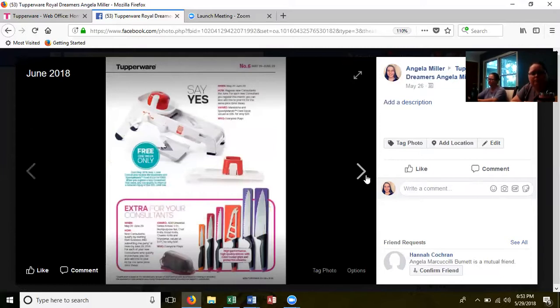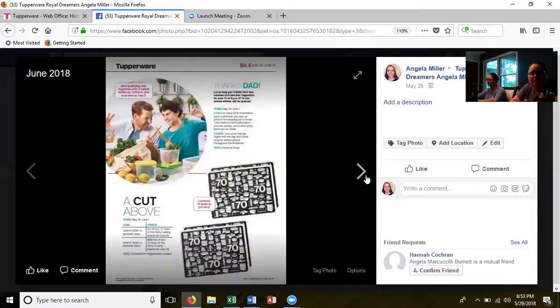And then if they have their $500 in sales by the end of the current sales month, then they're going to get the entire knife set and the knife sharpener for only $30, which is a really great buy on that. Especially since the 3 pieces alone are 56. Right? Just saying.